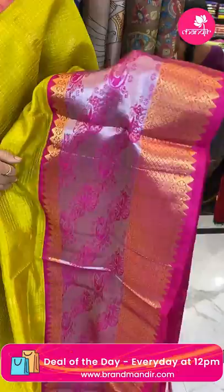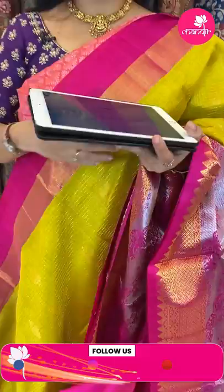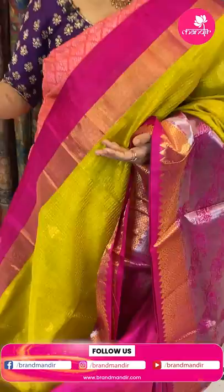Contrast border. Pallu is contrast with beautiful, lovely lotus motifs. And the blouse is contrast plain with border. To buy this lovely saree, here is the pricing and details. It's 6600. CT166 is the code. Very pretty saree, kada? Very nice. Next saree.